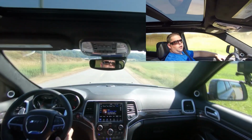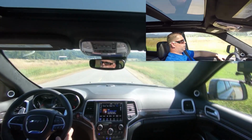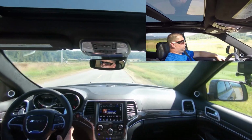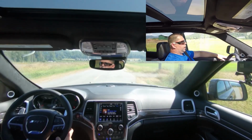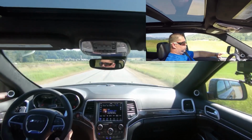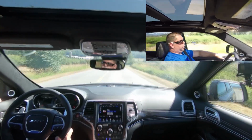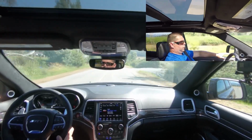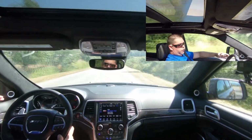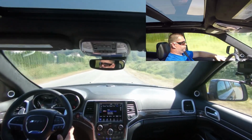Now, as I've mentioned on basically every recent FCA review video that I've done, the interior once again is top notch. All the fit and finish is excellent in this vehicle. The materials are high quality. I've always really liked the design of the Grand Cherokee's interior since 2011. So they've done a really good job keeping it fresh with updates. And it's just a nice place to spend time.